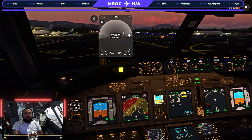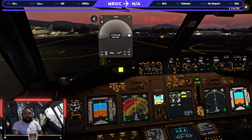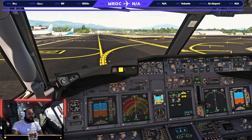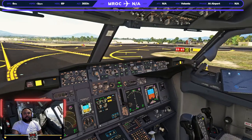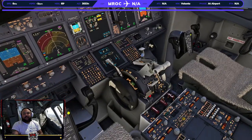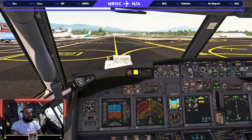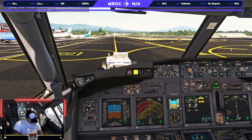Let's actually roll the time back, because I want to land at this time. I hate to break the immersion, but I want to land at the time it just was, instead of at night. I'm sure night is cool, but Guatemala is right in the mountains, so having the sunset in the mountains with the city lights, I think that's a winner.